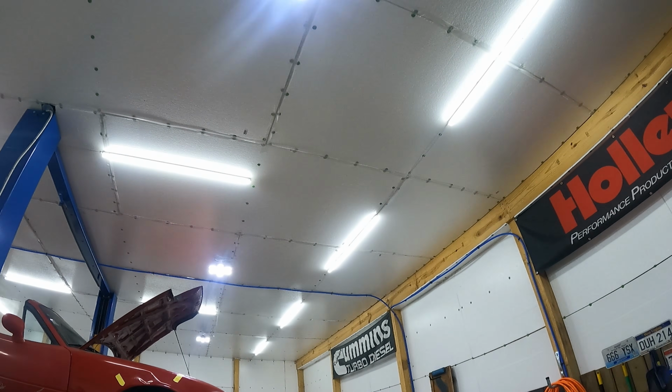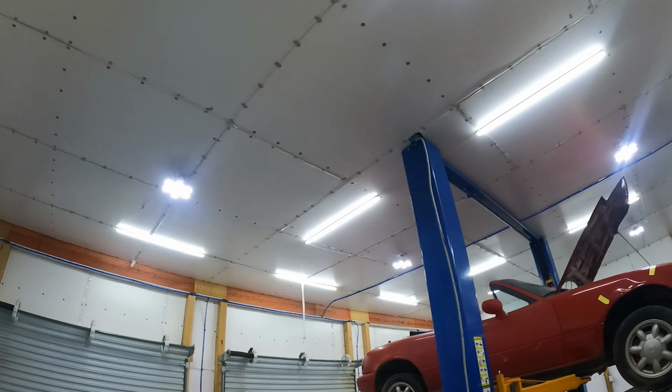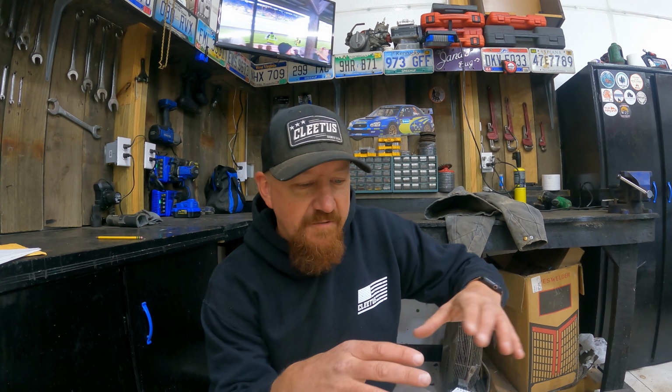I think the 4-foot light bars are like Barina or something like that, and you could buy a 12 pack of those for like 60 or 80 bucks. So I picked up those, and I also picked up a half dozen of the little fan-shaped LED bulbs that screw into a regular light socket, and we put those in, and that's our entire lighting system in the garage, and it works great.